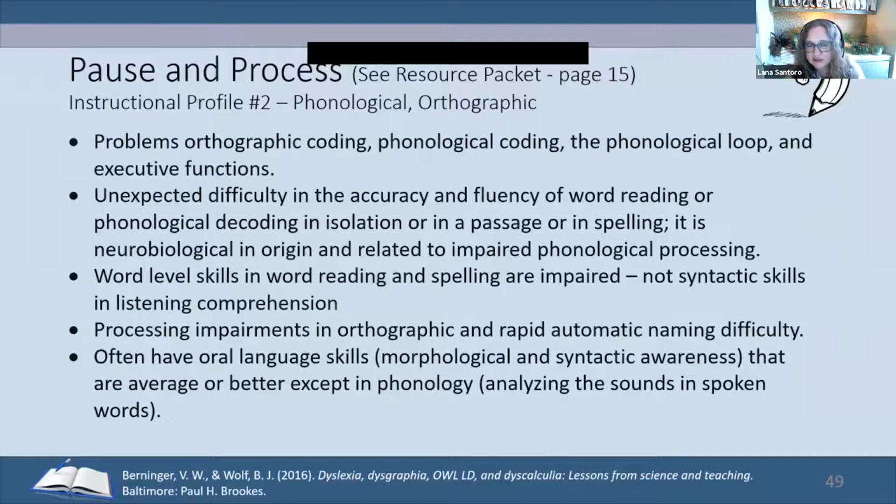It's the phonological and orthographic profile. So these students tend to have dyslexia, like Daniel. I'd like you to scan this and just note what you're seeing here. What are hallmarks? What are the standouts here related to this second profile?